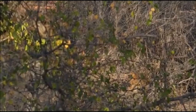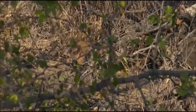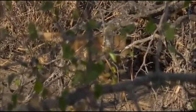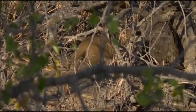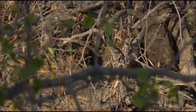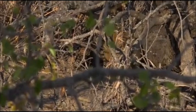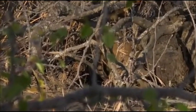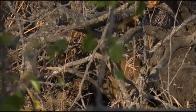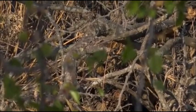Oh, little one. She's so cute. But Amber Eyes we've named because she's so distinctive. She's very easily, instantly recognizable. You're going off to join your siblings. Ooh. No wonder you've got a cut on your leg, climbing in and out of those thorn trees.